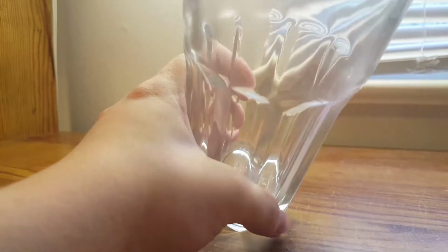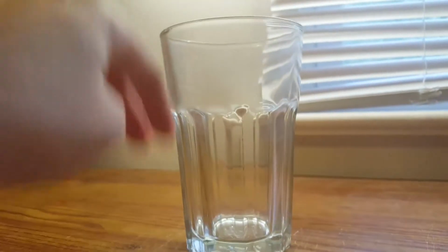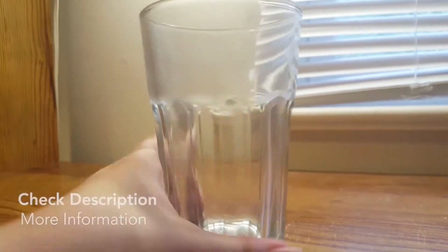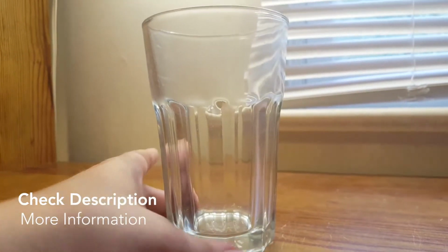These all came in a way where they're very easy to stack. They were really well packaged, and I definitely would recommend looking into them.